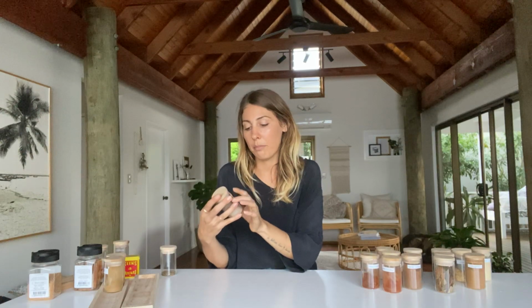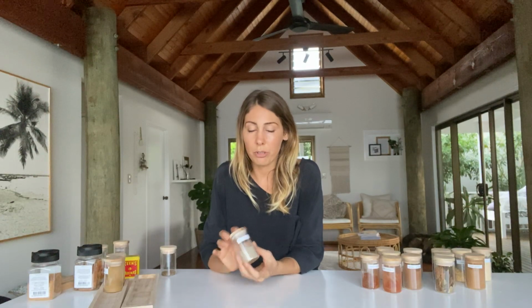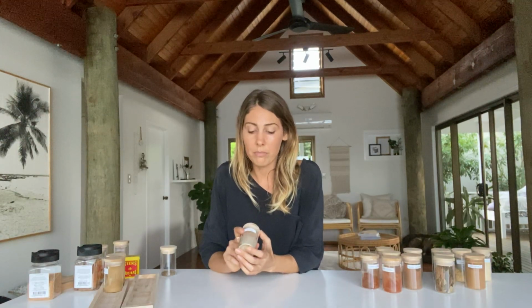Cardamom is such an aromatic herb, it's really beautiful. I don't use it that much, but when I do use it, I'm grateful I have it, so it is nice to have it on hand. It's quite often in curries and things like that, so that's probably the main thing I use it for.